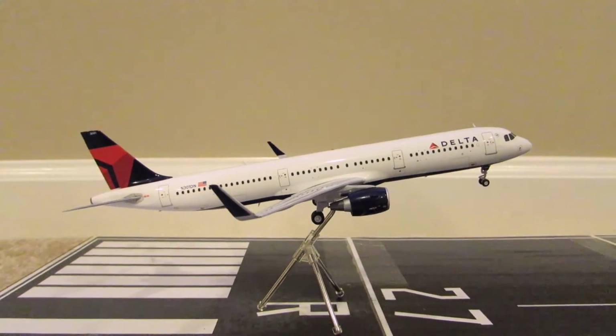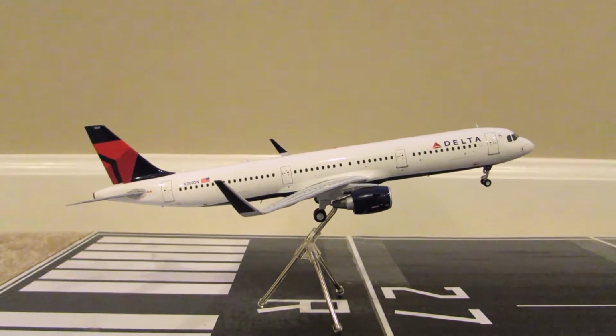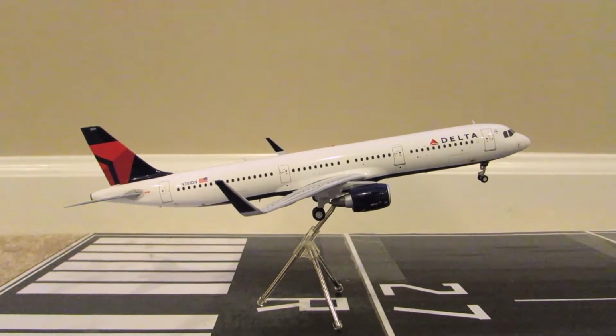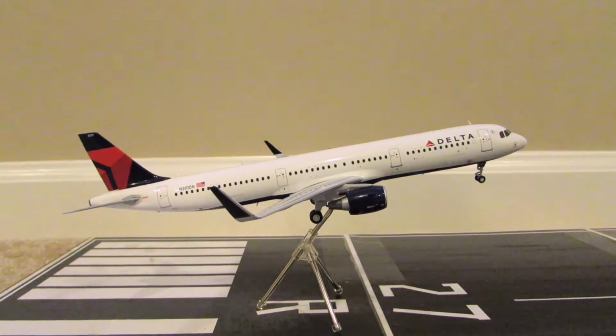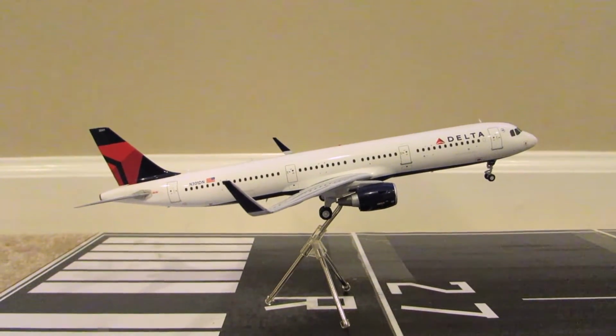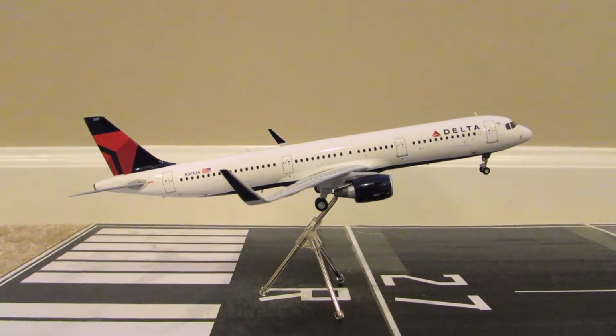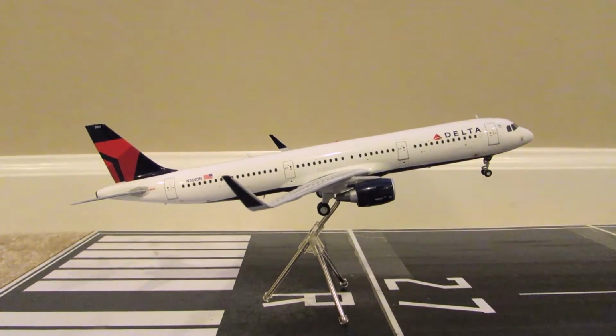Here is the new model. We have the Delta Airlines Airbus A321. This is the first A321 I have in my collection, so I'm thrilled to have this plane. He is touching down on runway 27 right from Atlanta.